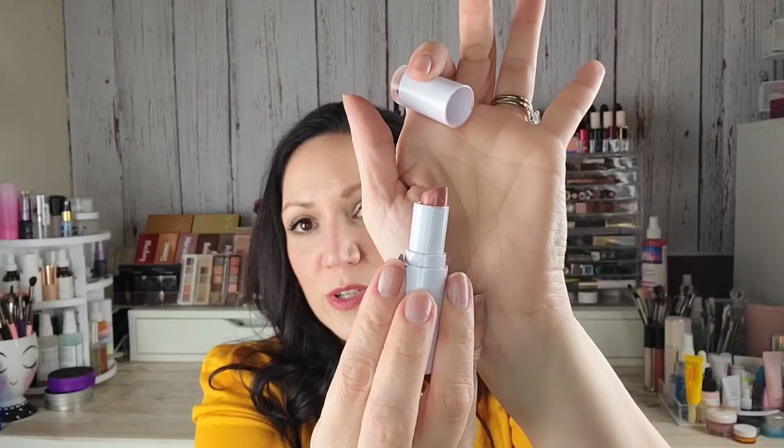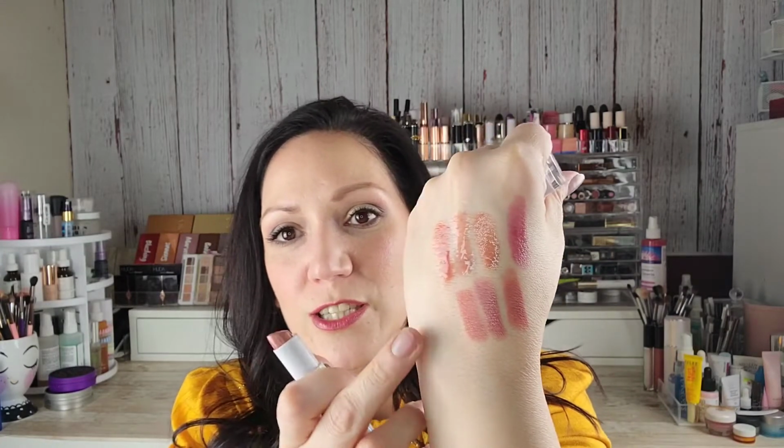And then this is probably my most worn of all of them, Close Off. This is just a nude color. You can see it's definitely lower than the other ones. This one is just gorgeous with any look. Like I can wear purple eyeshadow and this looks good. I can wear blue eyeshadow, this looks good. Green, doesn't matter. This is gonna make it look better.